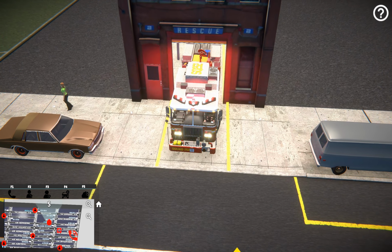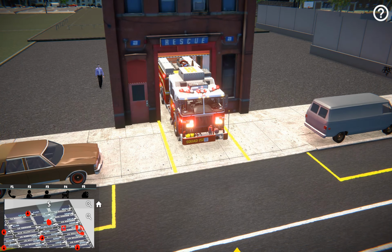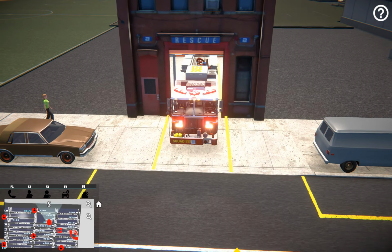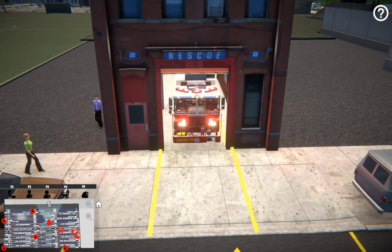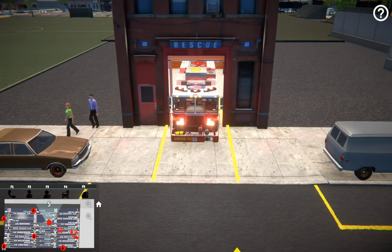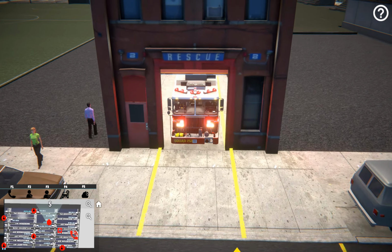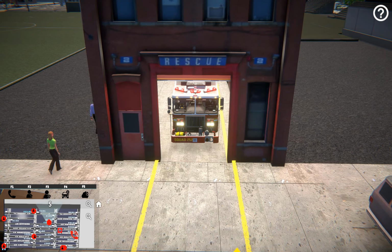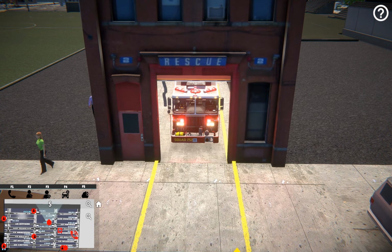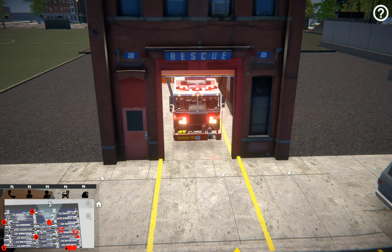Brooklyn alarm box 0909 is going to be for engine 214, ladder 111. Going to be a report of odor of gas inside of a commercial building. Going to be 1300 Fulton Street between Marcus Garvey and Lewis Avenue. 214 is en route. 11's en route. It's for an odor in the store.